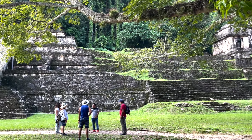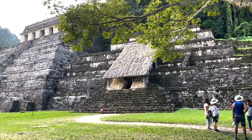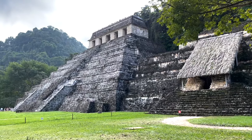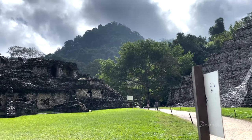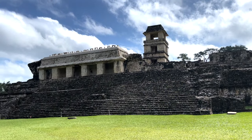Much of the history of Palenque has been reconstructed from reading the hieroglyphic inscriptions on the many monuments. Historians now have a long sequence of the ruling dynasty of Palenque in the 5th century and an extensive knowledge of the city-state's rivalry with other states.